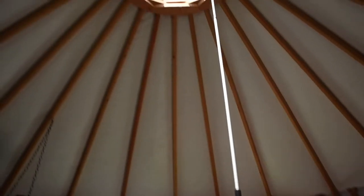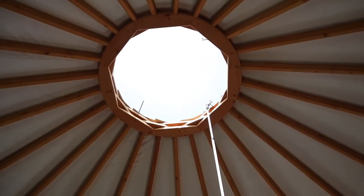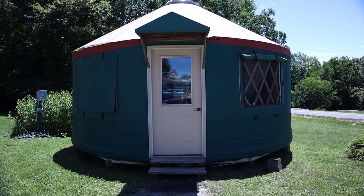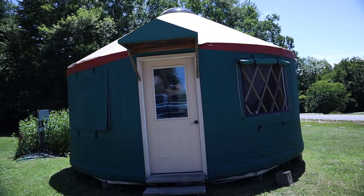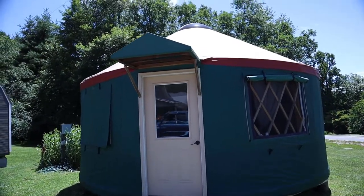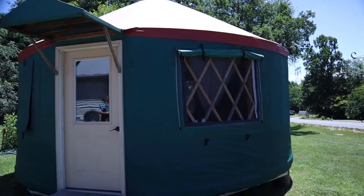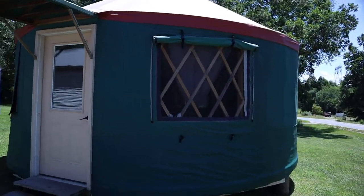You can see their paneling. It's actually got the insulated bubble wrap in between this, so you don't have to see it on the inside. It's just a clean white, and then this is it on the outside. And so we can see the different options available here on the outside too. Here are the two fabric windows that are available. They just roll open and closed.